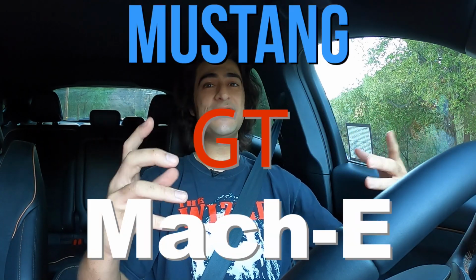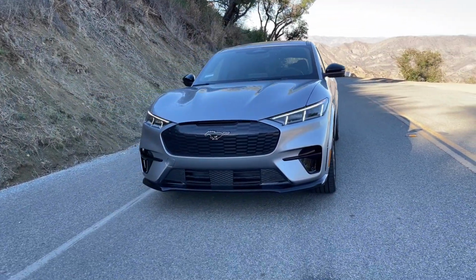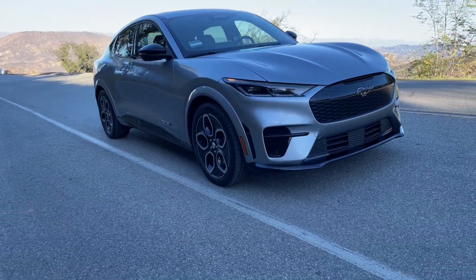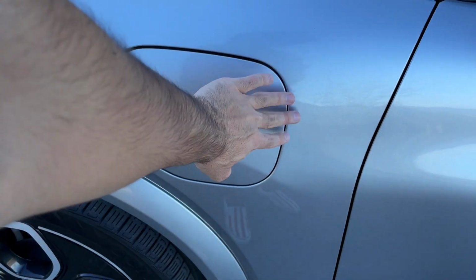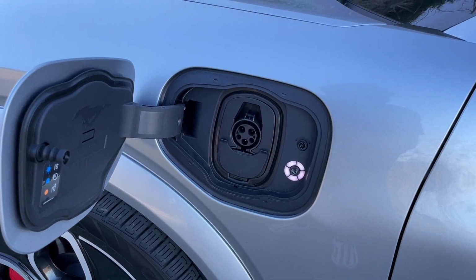Here we are in one of the most polarizing cars of the year, the Mustang Mach-E GT, which makes this effectively the top of the line Mach-E, although there is a special edition version of the GT that's even above this. We'll get into that later. But I want to start this video off with a bit of a discovery that I've had, which is that contrary to my own personal beliefs, a lot of younger people that I've been around have been a little bit appalled by this car.